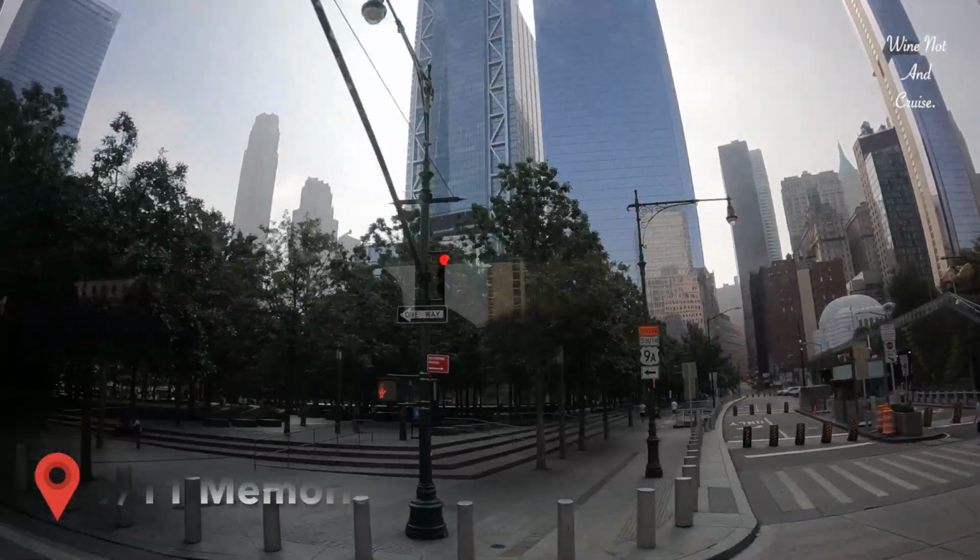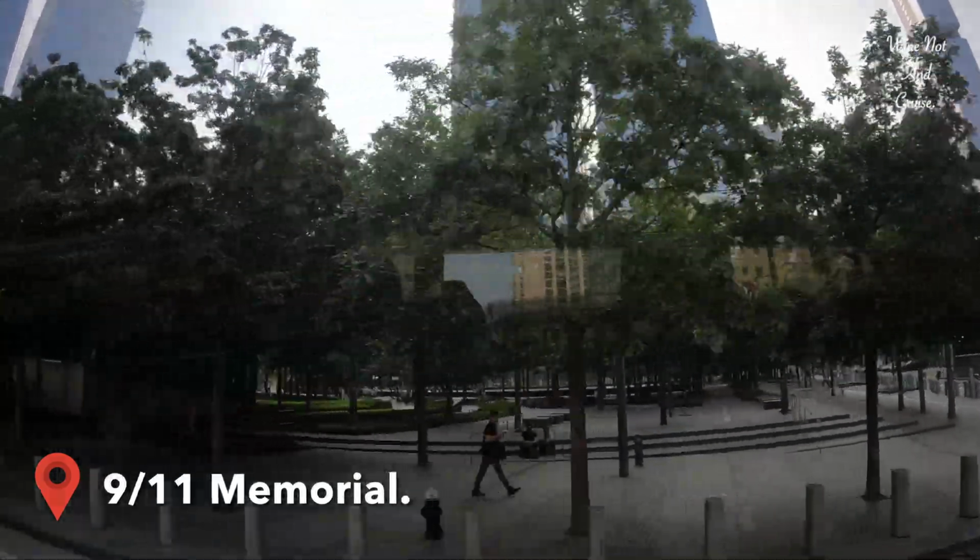Those stones are the newest part of the memorial, called the Memorial Glade, to remember the people who have subsequently died from 9/11 related illness. Our first stop was time to look around the 9/11 Memorial.